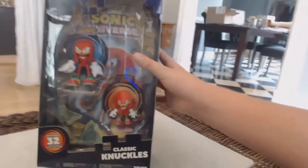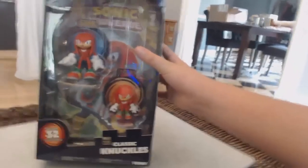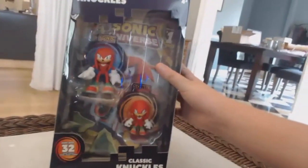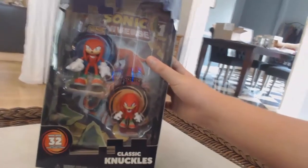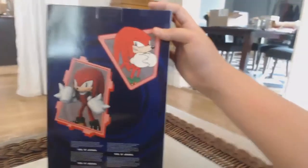So I recently got this Knuckles and Classic Knuckles comic pack from TOMY on Toy Wiz, compared to the Sonic I got, which was from Gamers World. This is from Toy Wiz. So here's what the back looks like, in case you were wondering. And we are going to open this up.